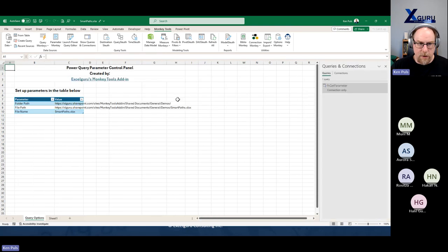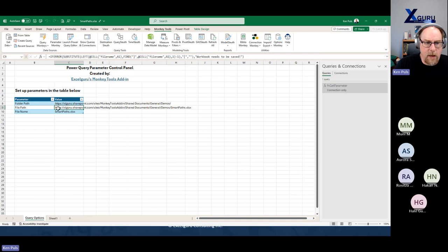Okay, so notice I did ask for this. It pops these things in, and away we go. It's injected this fn get parameter function and this table. Now, by default, what this does is it puts in a couple of formulas to return the file path for where this workbook is saved, the folder path for where it's saved, and a file name for the file that we're actually working with. This is one of the reasons why this one needs to be saved.